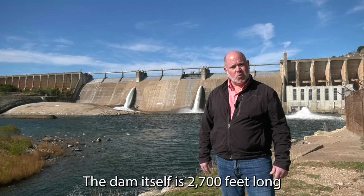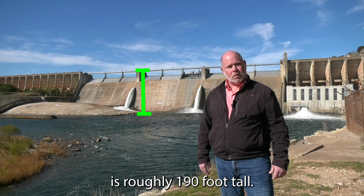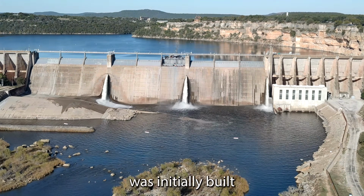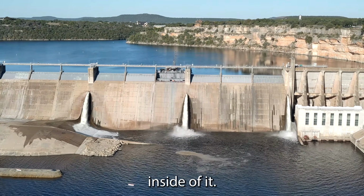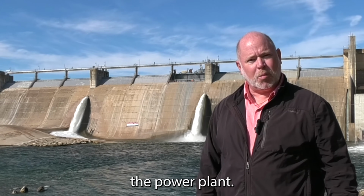The dam itself is 2,700 feet long on the concrete structure. The concrete structure is roughly 190 foot tall. Over my left shoulder, you see the white building, which we call the powerhouse. When Sheppard Dam was initially built, it was built with hydroelectric power plants inside of it. We last made hydroelectric power back in 2007 and have since decommissioned the power plant.